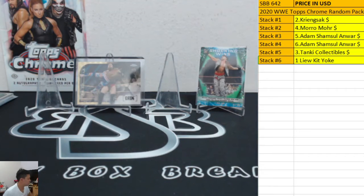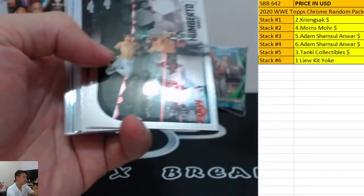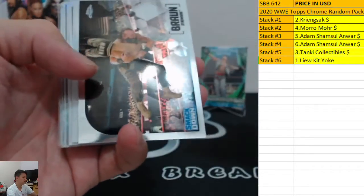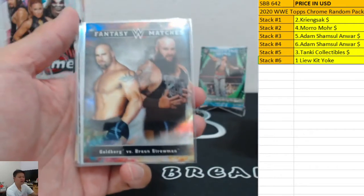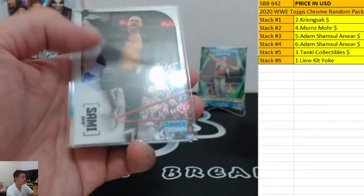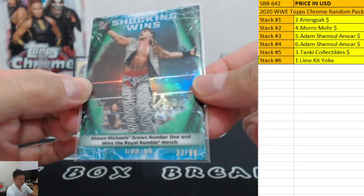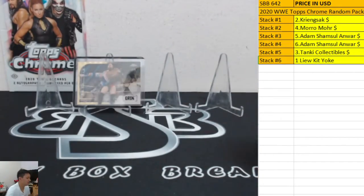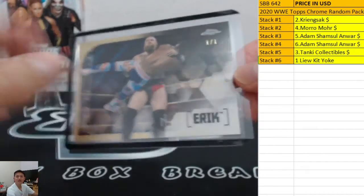Alright, and then stack number 6 is among all the best, I can say, although it's no autograph, but still nice. Alright, got a Cesaro and a Daniel Bryan. Then got a Kofi Kingston, Braun Strowman as well. A Refractor, we got a Velveteen Dream variation. Fantasy matches, we got Goldberg and Braun Strowman. We got Fandango, and we got Alundra Blaze. We got two very nice hits. We got a Shocking Wins, 33 of 99, Shawn Michaels, the Heartbreak Kid, and we got an unexpected 1 of 1. Eric, Viking Raiders. Alright, there you go.